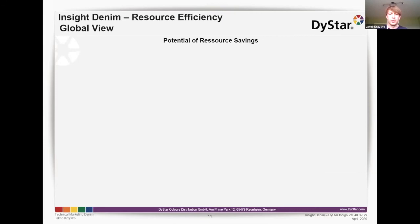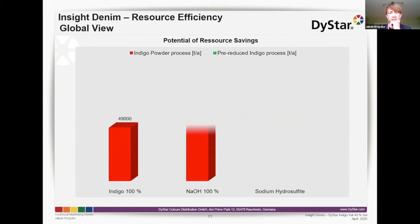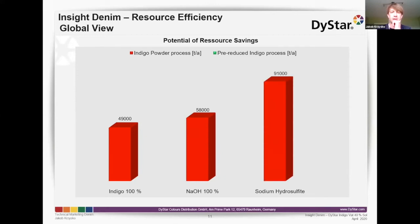Another view I'd like to show you is the potential that we have in the global resource savings when we compare these two technologies. More or less, 49,000 tons of indigo are still applied as indigo powder. To make it ready to dye and to allow the dyeing process to be stable, we need approximately 58,000 tons of caustic for this amount of indigo to make it applicable, and roughly 91,000 tons of hydrosulfide. This is the chemical requirement for the 49,000 tons of indigo powder dyeing.